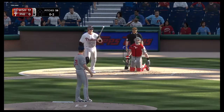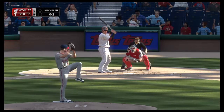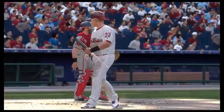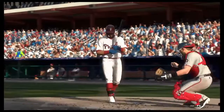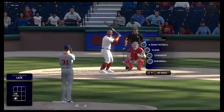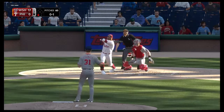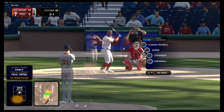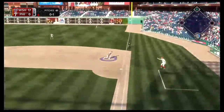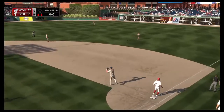This one smoked the other way, high and deep to left. Nearly a big fly to start the inning. Instead, a foul ball. Struck him out, and he becomes the 9th strikeout victim thus far. So now Carlos Santana, 0 for 2 for him to this point. Fouled off. So far, this has been a very productive outing. We're into the middle innings of this one, and his pitch count is down, and this might be one of those starts where he can work deep into this game, possibly into the 8th or 9th inning.